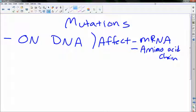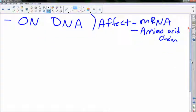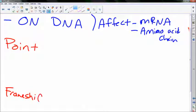Now there's two main types of mutations. There's point mutations, and there's frame shift. But within each of those types, there are some different things that can happen. So what was one type of point mutation that you guys found? Number 1. No. So what was number 1? Second amino acid valine instead of glutamine. And what kind of a point mutation was that?